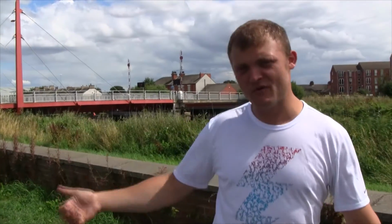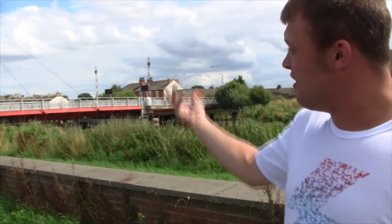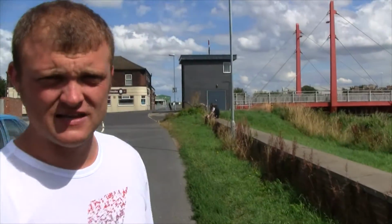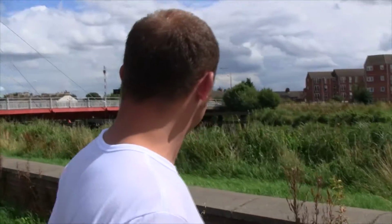In this part of the world, swing bridges are actually quite common. As you can see behind me, we've got a swing bridge here. In Goole, swing bridges are incorporated into the main road infrastructure. We've got another really good example here of another swing bridge, along with the Boothferry Bridge. So we've got two swing bridges in the area, and I think there's one in that direction as well. There's another swing bridge that we need to take a look at later on, just over that wall. So swing bridges do play a part in Goole's road infrastructure, and here we have another example of one.